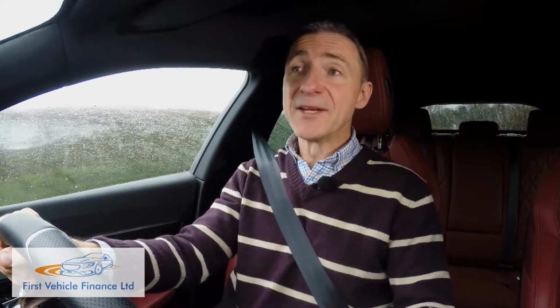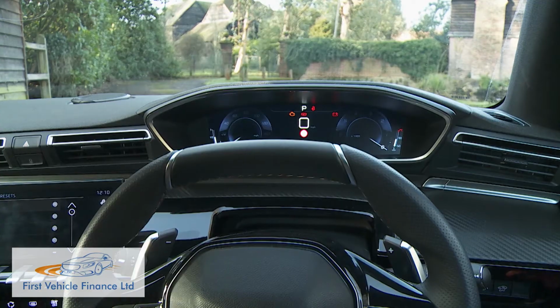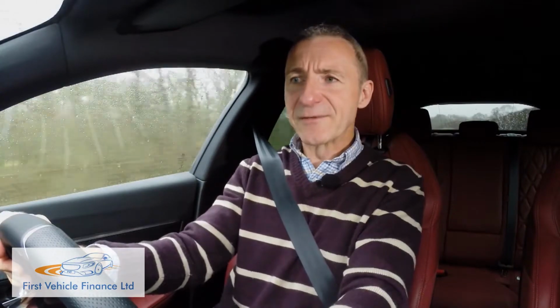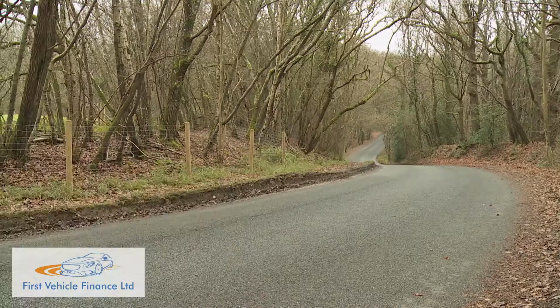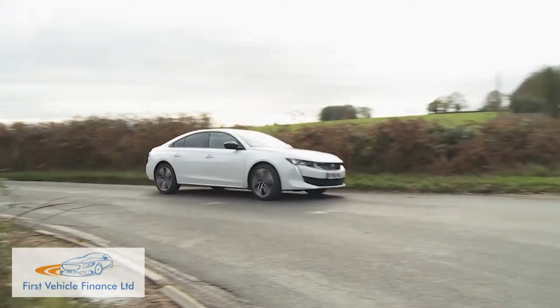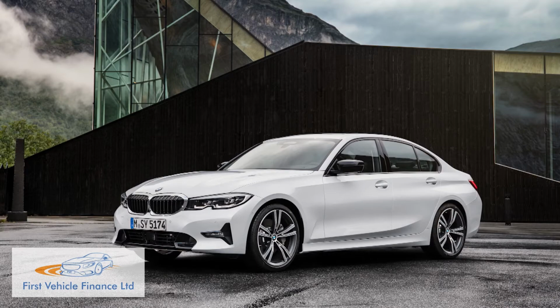Peugeot has never made a really fine-handling larger model, but it'll be clear within a few hundred yards that this one is rather different to its predecessors. The low-set i-Cockpit driving position and the wrist flick response of this little wheel gives it a kart-like feel, and it makes you want to explore the handling balance, which in our view, in this class you'd have to be in a BMW to better.